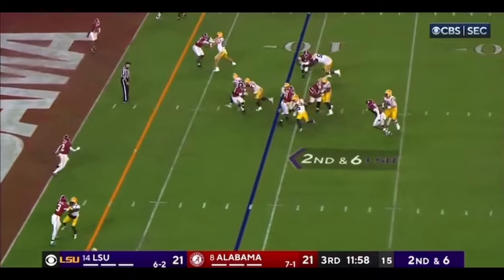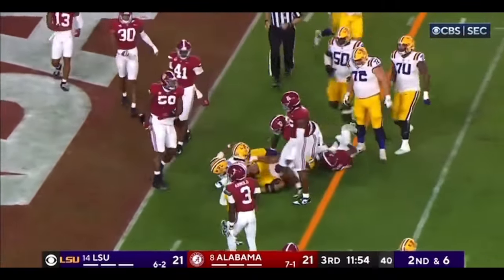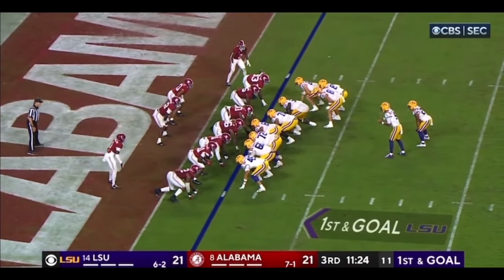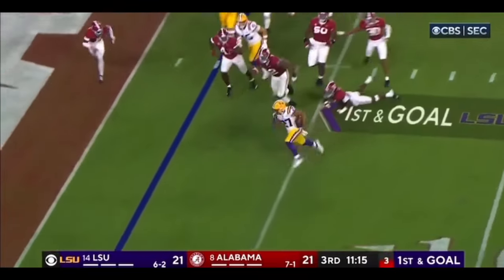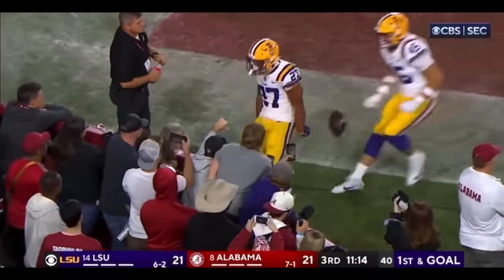Daniels, quarterback draw. Jaden Daniels heading toward the end zone. Not quite, but he's got a first down at the 2. Daniels and the LSU offense. Everybody tucked in tight. Now the 2 tight ends shift to the right. That's the power side. And they're going to cut it the other way. And Josh Williams will walk in. Touchdown, Tigers.